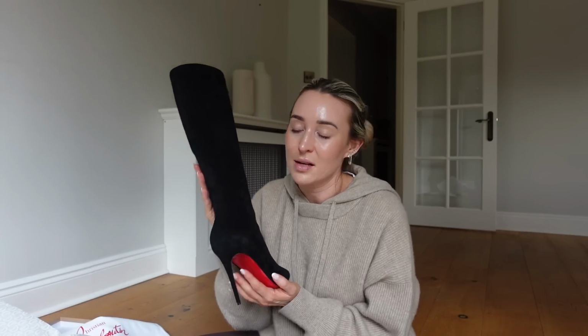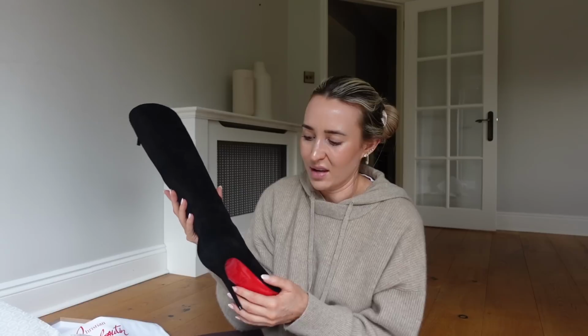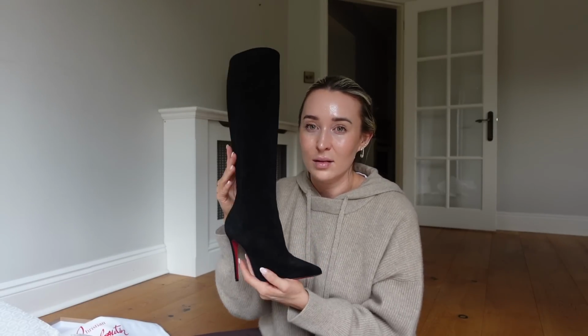I did intend to wear them with a black dress, which I ordered from Harvey Nicks, but I paid for next day delivery and it hasn't arrived. Apparently it's gonna arrive tomorrow, which is just great because that's too late. But I think I'm just gonna wear these with a blazer dress, which I've had for years. But yeah, tell me now, aren't these gorgeous?